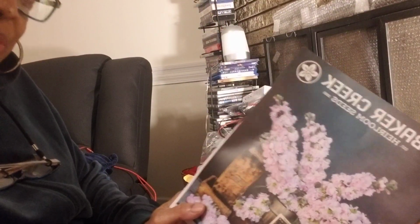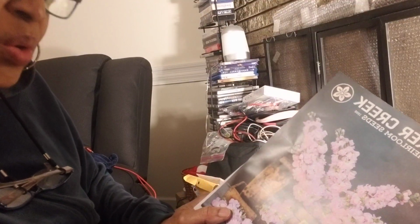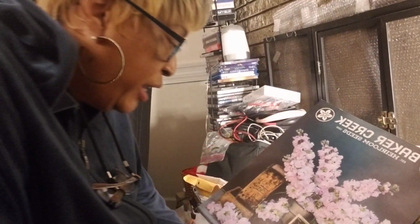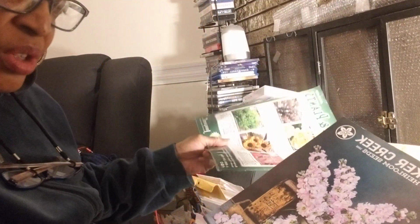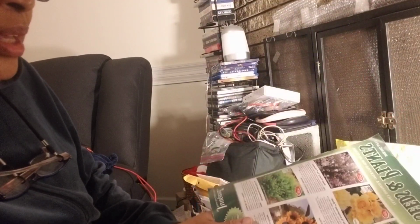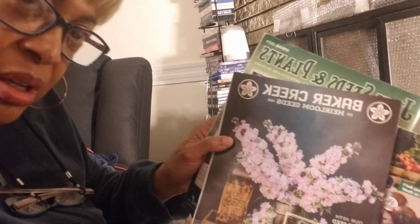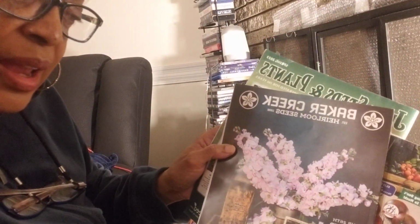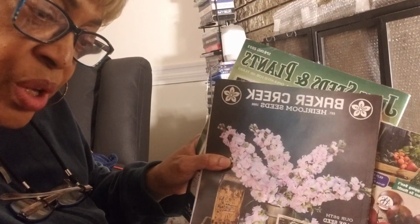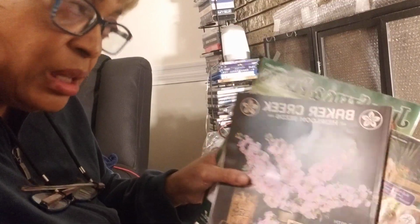This catalog here is Baker Creek, which is one of my favorites because it's heirloom. Heirloom seeds, which means original seeds, and they've been passed down from generation to generation. Johnny's Seeds and Plants. Now let me tell you why I like this one real quickly. I like Baker Creek because whatever you plant and grow, when you want to get seeds from it, it will duplicate exactly that.